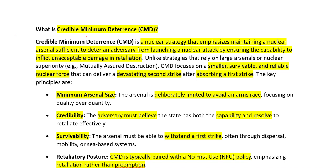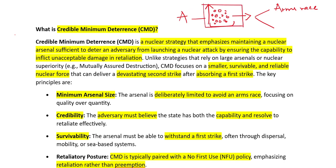In credible minimum deterrence, a country will make a minimum number of nuclear warheads. This shows that the country has a minimum number, so that it will not lead to an arms race. If country A increases the number of weapons, it will create anxiety, a nuclear anxiety, for its rivals or potential rivals, which will lead to an arms race.